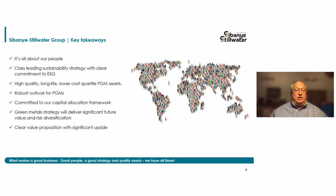In the very first session, I do believe we presented a class-leading sustainability strategy, and it's all about building a climate change resilient business, and that flows through into very clear commitments to ESG, but it certainly is a higher level of ESG commitment all the way through to sustainability.